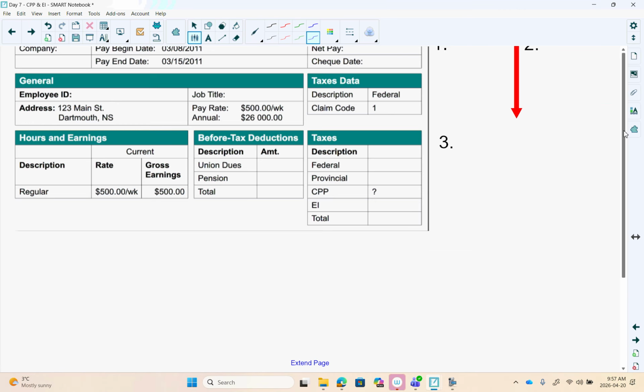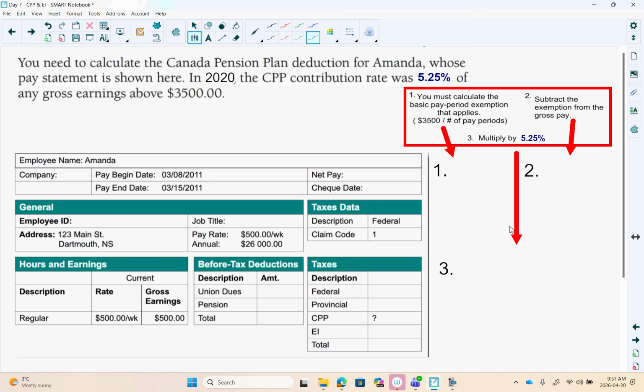So here we go. It says you need to calculate the Canada Pension Plan deduction for Amanda, whose pay statement is shown here. In 2020, the CPP contribution rate was 5.25%. So that's 6 years ago. Of any gross earnings above $3,500.